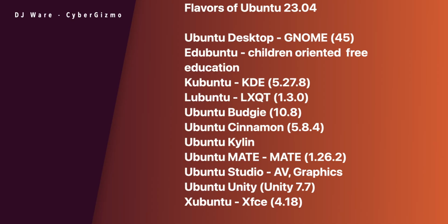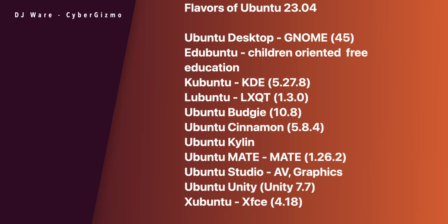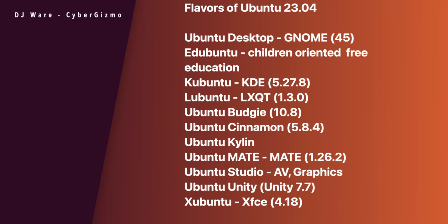Ubuntu MATE is MATE, and that'll be version 1.26.2. There's also Ubuntu Studio, that is Avian Graphics. I believe that's also KDE. Ubuntu Unity is Unity 7.7. I think that was the one that was also supported on 23.04. Xubuntu, XFCE, that's based on 4.18.